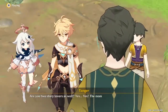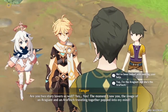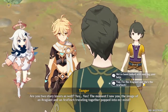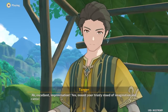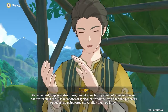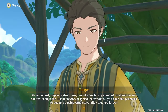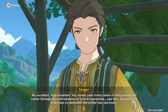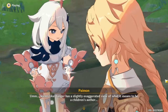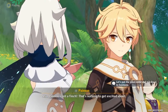Are you two story lovers as well? Yes. The moment I saw you, the image of an Aranara giant and an Aranara finch traveling together popped into my mind. Excellent! Improvisation! Yes, mount your trusty steed of imagination and canter through the lush meadows of lyrical expression. You have the potential to become a celebrated storyteller too, you know. Seems like Tanger has a slightly exaggerated view of what it means to be a children's author. Also, Paimon's not a finch! That's nothing to get excited about!